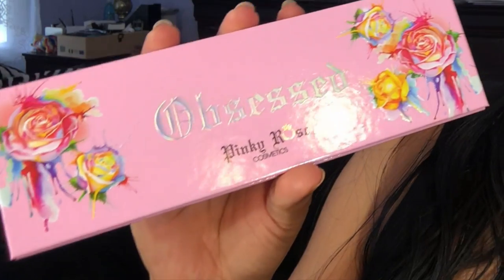Otro palette that I got that I was so excited about was this one from Pinky Rose Cosmetics. First of all, I love the packaging. I've been really into pink lately. I don't know why. I'm usually not a girly girl, but I like pink and I like flowers. It's kind of weird. So I love the packaging. That's one of the things that called me.